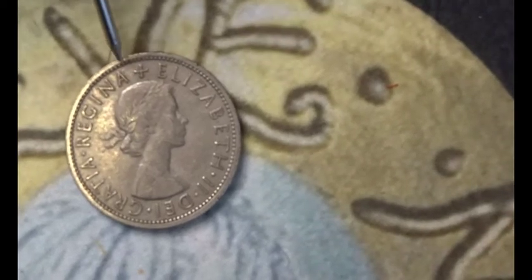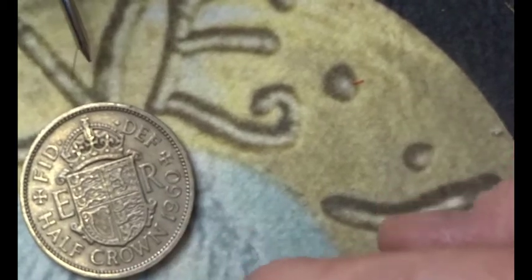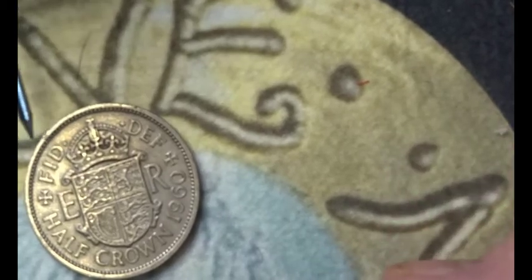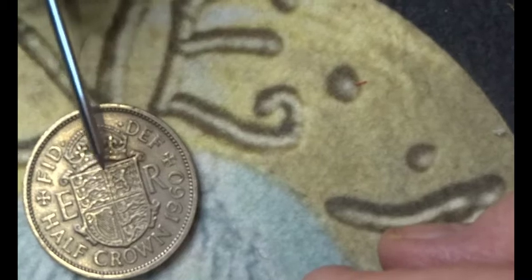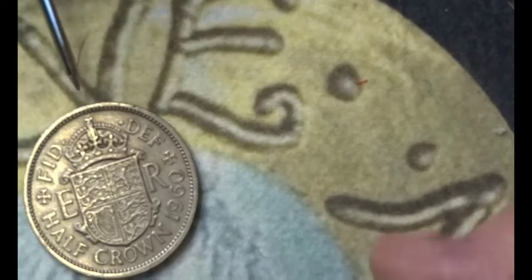This is a half crown or a 2 and 6, or in the very early days of decimal, 12.5p. It is from Elizabeth's reign, Elizabeth II. It has a shield with England, Scotland and Ireland on it, inside the shield. I believe the reason why Wales wasn't included as its own separate country, even though in effect it is, is that at the time it was classed as a principality rather than a separate country within the United Kingdom.